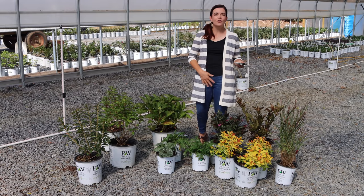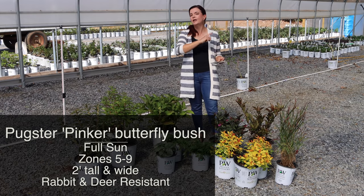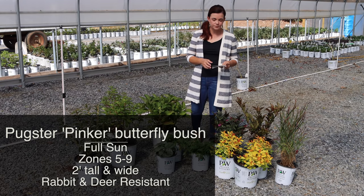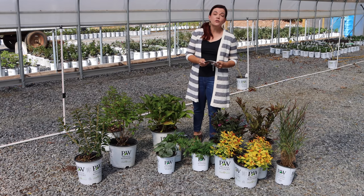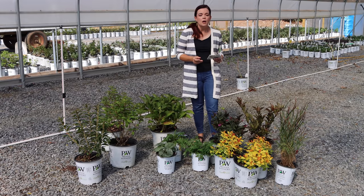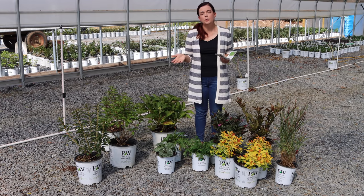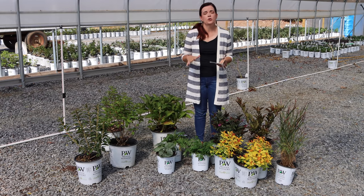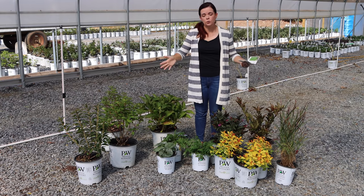Now we all love our butterflies, don't we? Pugster Pinker is the newest addition to the Pugster family of butterfly bushes from Proven Winners. Pugsters are fantastic because they're petite. A lot of times when I talk to folks who have gardens, maybe a little bit, but not a lot, they say butterfly bush and they're like, oh no, I don't have room for a butterfly bush, because butterfly bushes in the past were always the huge, giant ones.